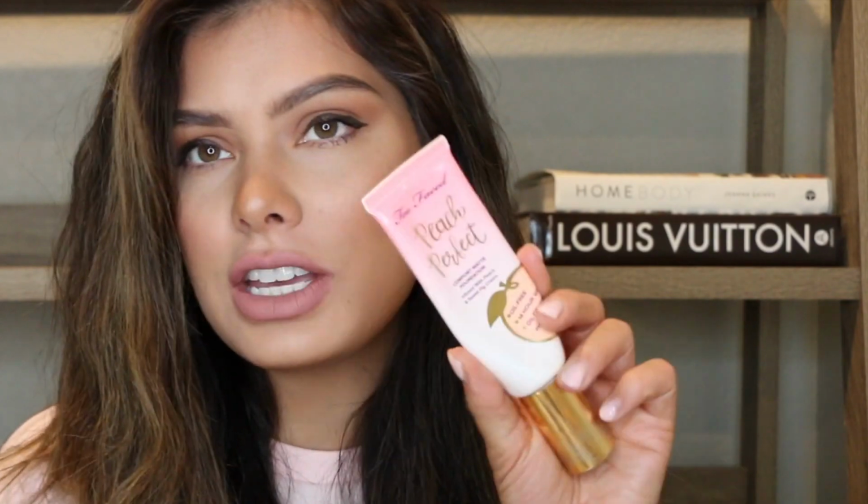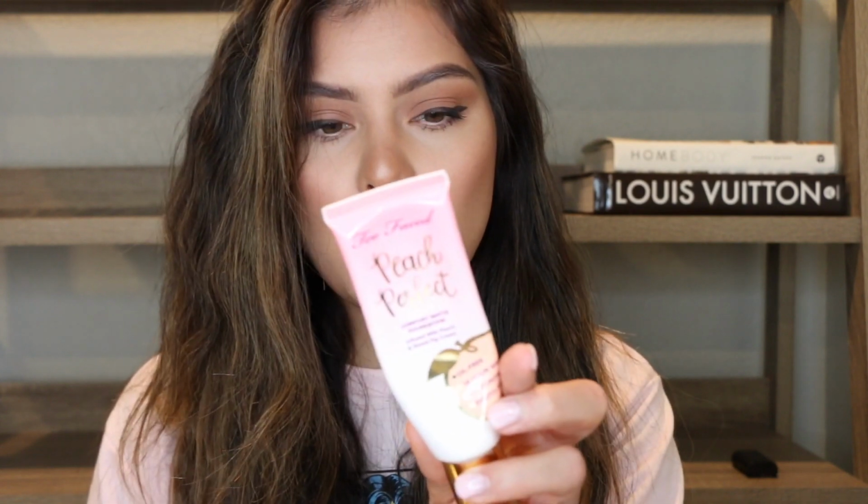So today we're doing a foundation review, and this is the Too Faced Peach Perfect Comfort Matte Foundation. Now, this comes in 39 shades, and it is a steep price of, I believe it's $39, $40, somewhere around there. But you do get quite a bit of product. So you get 1.6 ounces, usually a standard size is 1 ounce, so keep that in mind.